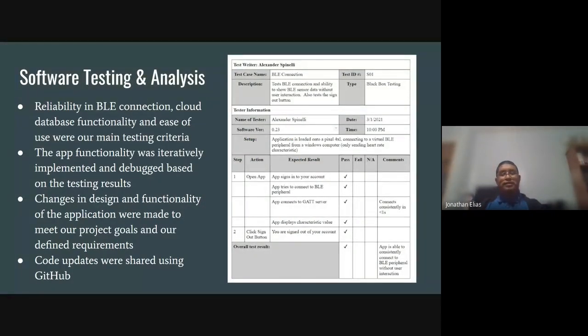For the software testing and analysis, the reliability of the BLE connection, the cloud database functionality, and ease of use were the main testing criteria. The app functionality was iteratively implemented and debugged based on the testing results. Changes in design and functionality of the application were made to meet our project goals and our defined requirements. And code updates were shared regularly using GitHub.